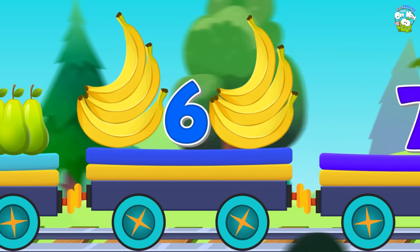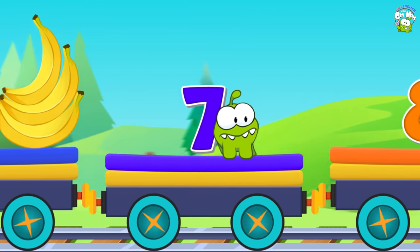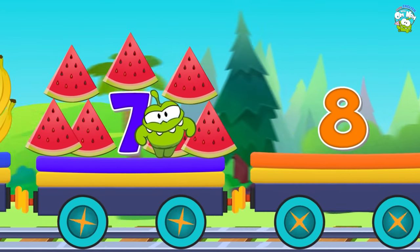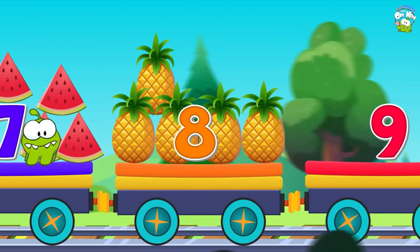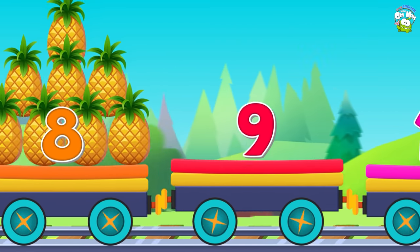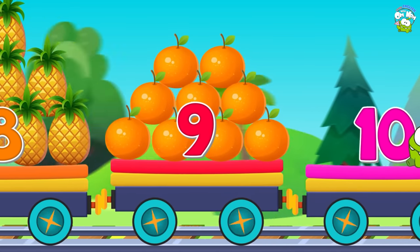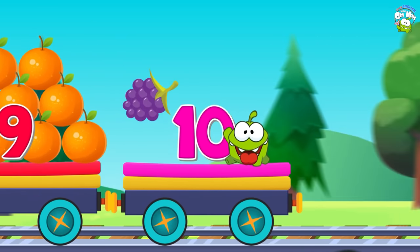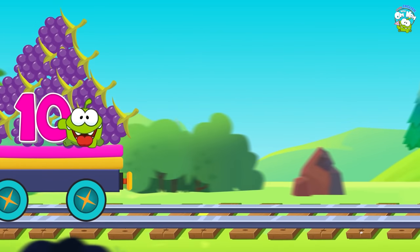Bananas. Seven watermelon slices. Eight pineapples. Nine oranges. Ten bunches of grapes.